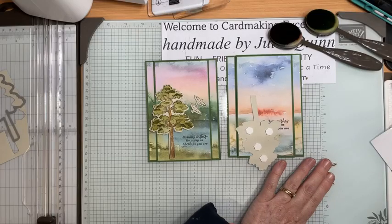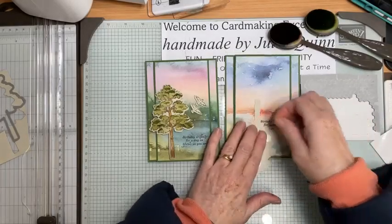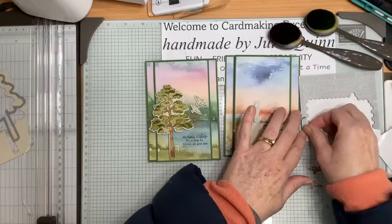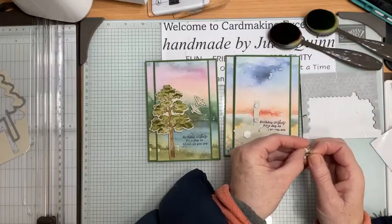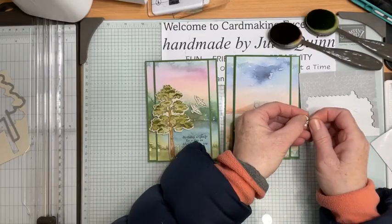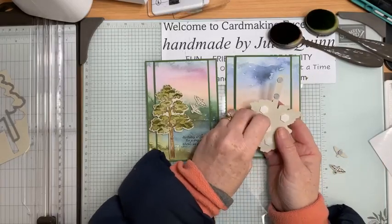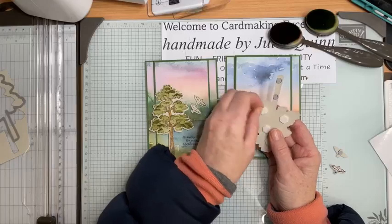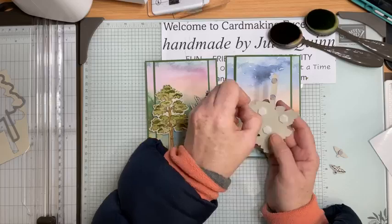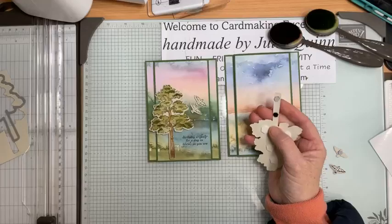Okay, on this one I need some mini dimensionals. And I've only got the black ones here. So a couple of black ones on the tree trunk. And a couple of little mini dimensionals under the bird's wings. And then, it is a very basic card really. This one. But sometimes you need basic cards, and sometimes making cards for the fellas we have.